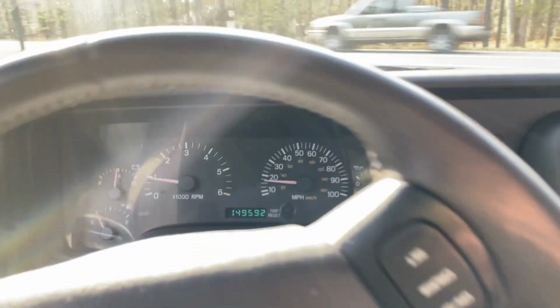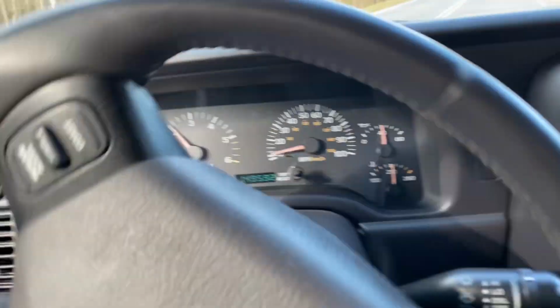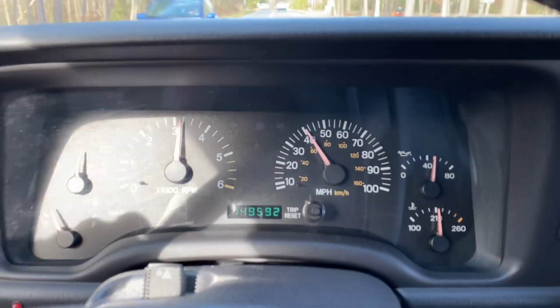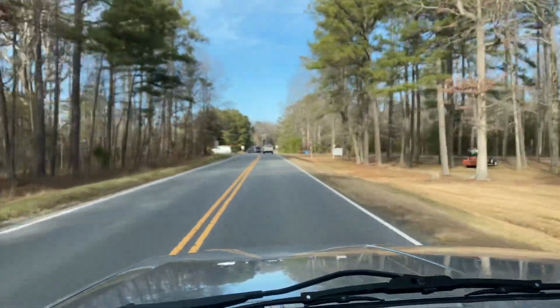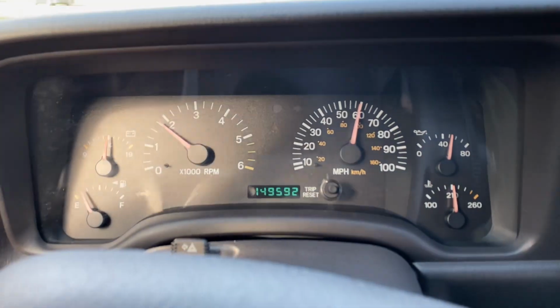And we do this just to show you that under a full stress load, all the drive lines function as they should. So here we go. Full shift, super smooth. I got cars up here, so I may have to slow down.